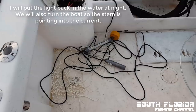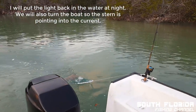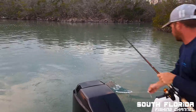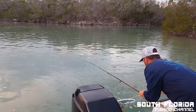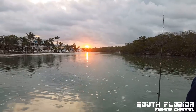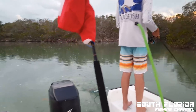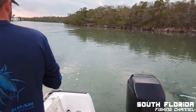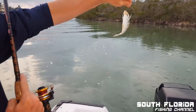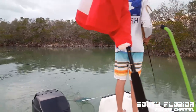Yeah. Shrimp. Well, maybe we can get a snapper now. They gotta be back there. You're getting a hit there? What do you got there? What's it? That's a pinfish. It's a good bait. It's a great bait for what we have.